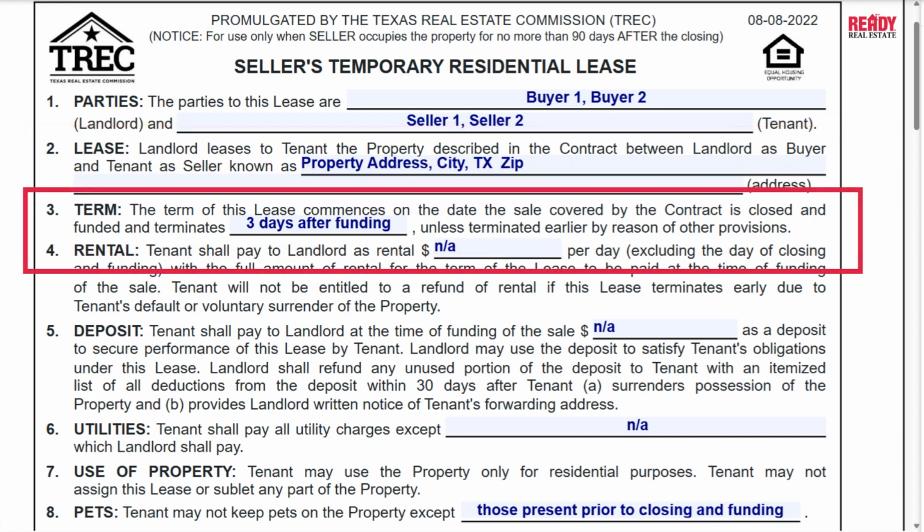In the section for the term, here's where many agents get tripped up. We recommend never putting in a specific date. Instead, write 3 days after funding. If you use a specific date and the closing gets extended due to lender issues or other delays, you create problems for everyone that require amendments and extra paperwork.